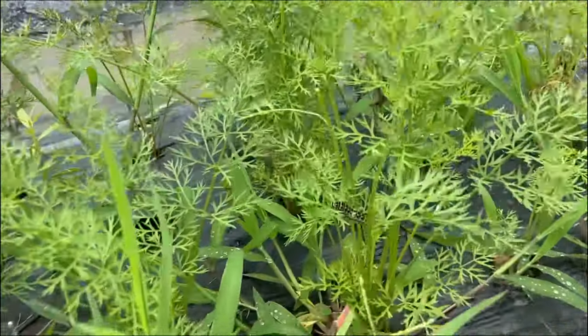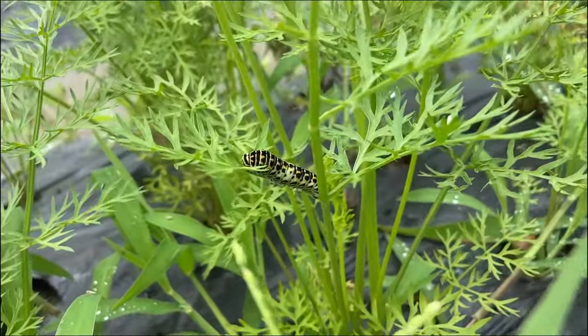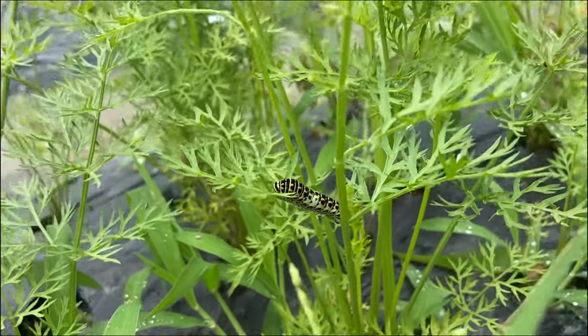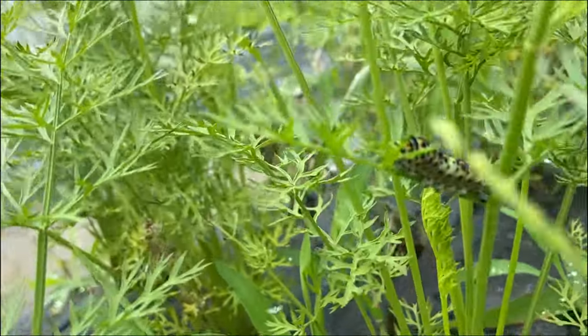And look at this. Look what we found here. We found a caterpillar. Very good. Grandma hates these, but they do turn into pretty butterflies. Look at its little legs.